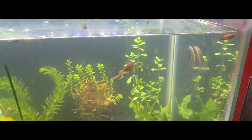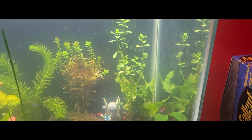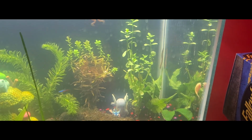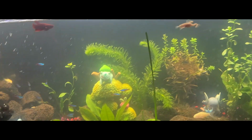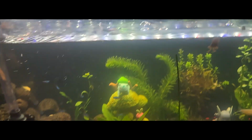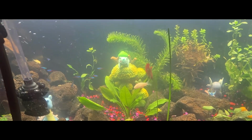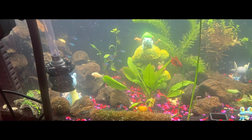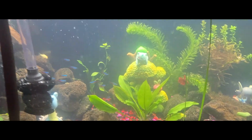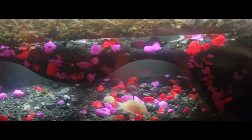All the loaches are doing fine. They're crazy. This guy. He's the craziest guy in this tank, to be honest. He always does this when I come. If I get too close to the tank, he starts doing crazy stuff. Honestly, they were marketed to me as very calm. They hide. You will never see them after you put them in a tank. And guess what? I see them every day, every minute. The only time I really worry about not seeing them is when I go away.